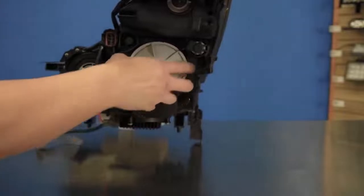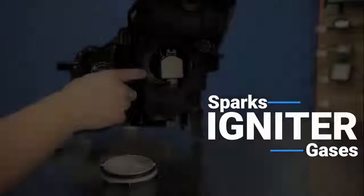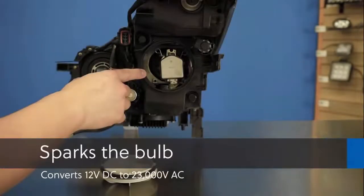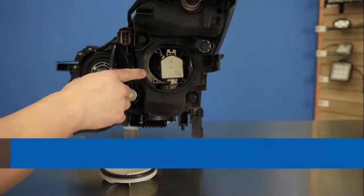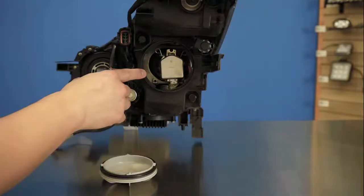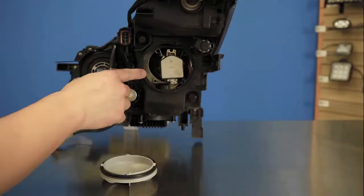Once the dust cover is removed, you'll see our first Xenon component for this headlight, the igniter. The igniter has one function. It sparks or ignites the gases in the Xenon bulb. To do this, the igniter converts 12 volts DC to 23,000 volts AC to spark the gases in the bulb. This is what causes an initial 10 amp draw per ballast on the vehicle's electrical system when a Xenon system is first turned on. If there is not enough current available, the bulb will not start.